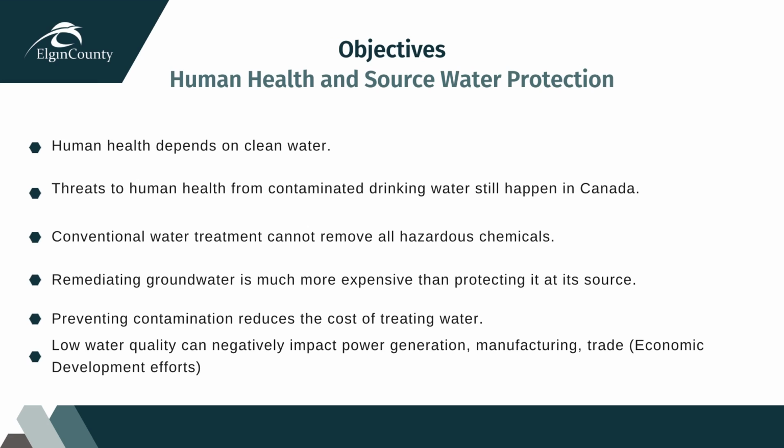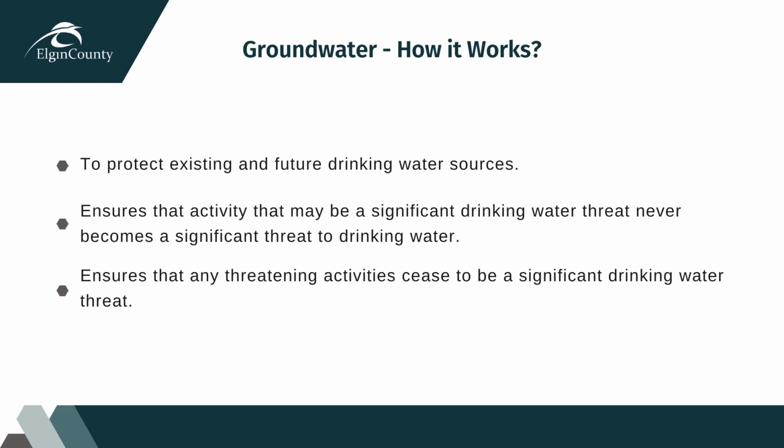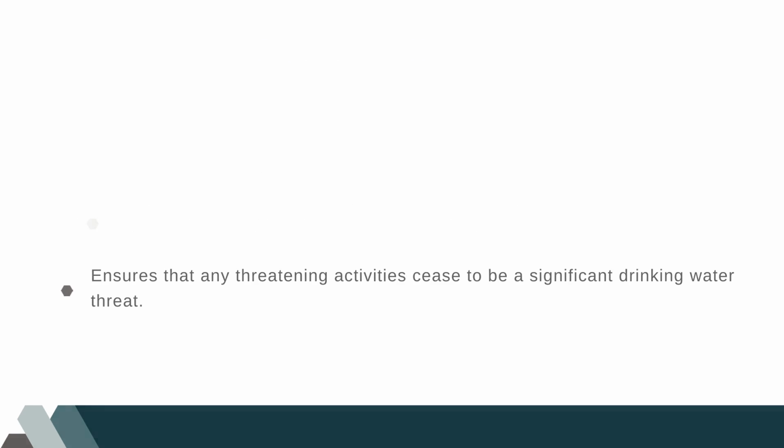Human health depends on clean water, and threats to drinking water and contamination still occur today. Hazardous chemicals cannot always be removed through water treatment, and remediating groundwater after contamination is much more costly than protecting at the source. Preventing contamination reduces the costs to treat water, and poor water quality can impact many areas, including businesses and residents. The objectives of source protection plans are to protect future and existing drinking water sources and to ensure a drinking water threat is minimized or removed.